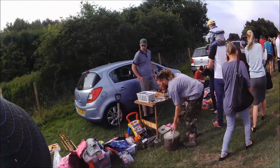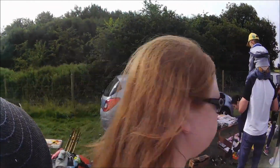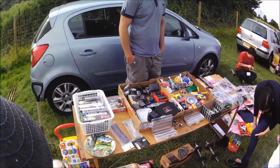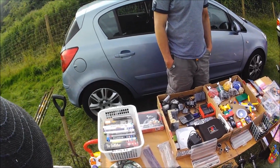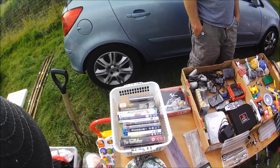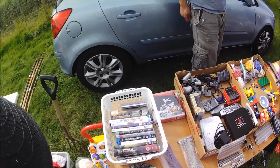The boot sale today was absolutely massive. It was like 4 or 5 rows bigger than normal. So this guy's got loads of games for sale. He's got PS1, 360 games, PSP, Game Boy, Game Boy Advance, pretty much everything. And if you look where the PS1 is, in front is a white sticker on the box, and it actually says Game Gear plus games for £5. So I just missed out on the Game Gear. I did ask him, and I just missed out.